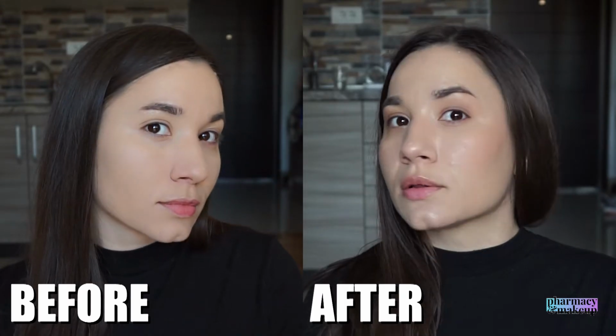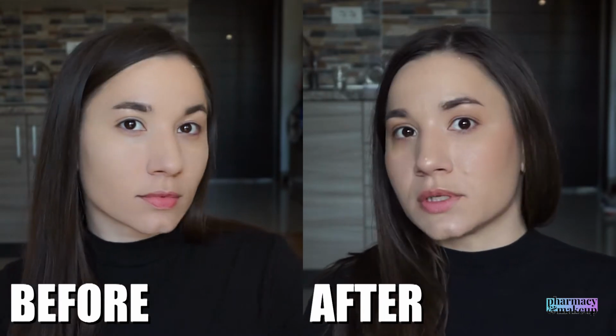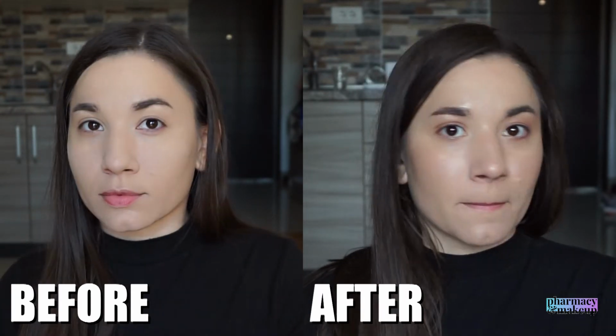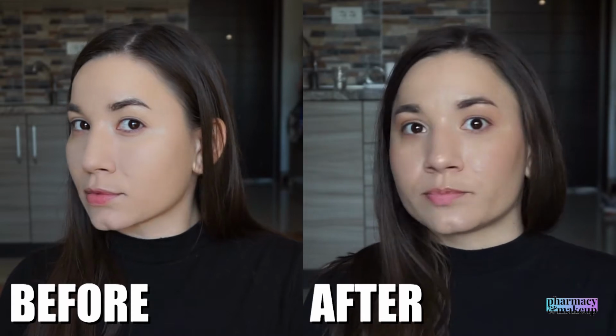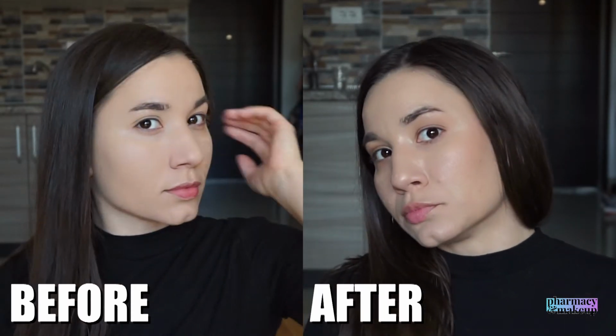And here is how Lenka looked after 2 hours spent outside. So this is her face, 2 hours, no touch-ups, no adding the face powder, no nothing. This is 2 hours afterwards. She does look a little bit shinier in comparison to the 2 hours before, but for now it is looking decent. Let's hear Lenka's opinion on the sunscreen and how she feels about it.